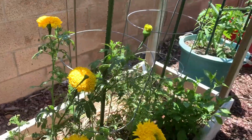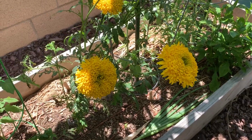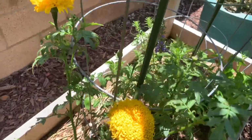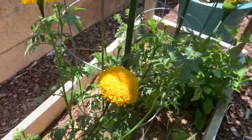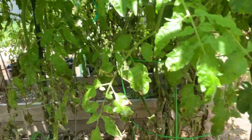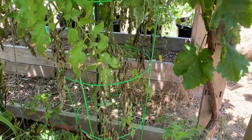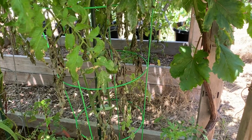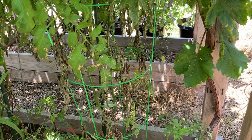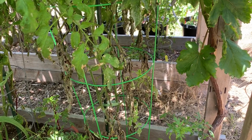The marigolds, they're beautiful. I thought I didn't like marigolds, but they're turning out to be a favorite now. They're so pretty and textured and sunny. So over here we have more of the damage from the powdery mildew. So basically when I use the baking soda spray, if the leaf itself is covered in powdery mildew, it just kills the leaf along with the powdery mildew.